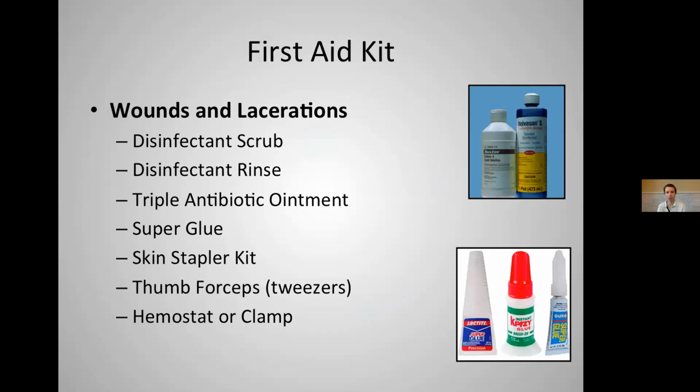And then some things that we should have in our first aid kit. Antiseptic solution, some kind of antiseptic ointment. I think you guys have silver sulfadiazine, which is much better than triple antibiotic ointment. Some kind of skin glue or super glue. And then I think having hemostats or some kind of clamp is good. Worst case, if something was really badly bleeding, you would have that ability just until myself or until you got them up to CSU, just to kind of hold off a blood vessel.